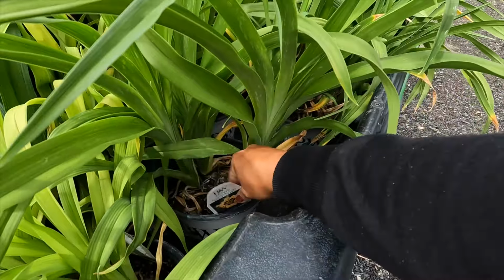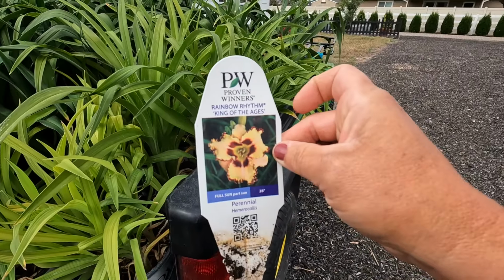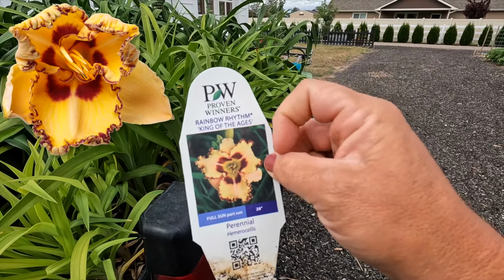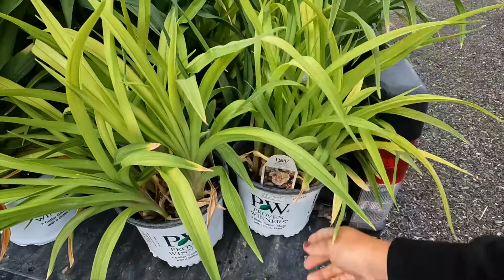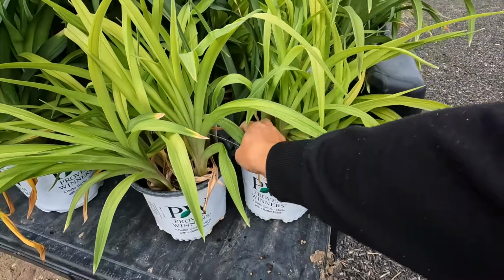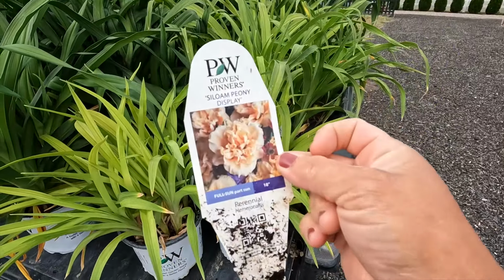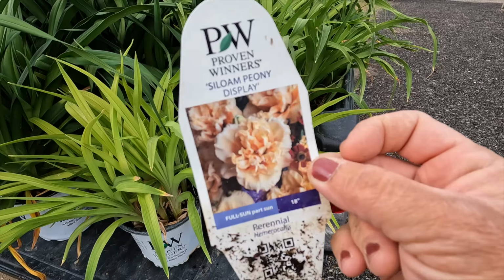Then we've got one called King of the Ages. Now this one is a taller variety and it's got huge flowers that are kind of peachy colored with the burgundy margin and burgundy throat. And this last variety, I just have 3 of these that I wintered over behind the greenhouse, so they do need to be groomed up a little bit before we get them in the ground. And I'm not sure if I'm saying this right, but Siloam Peony Display.